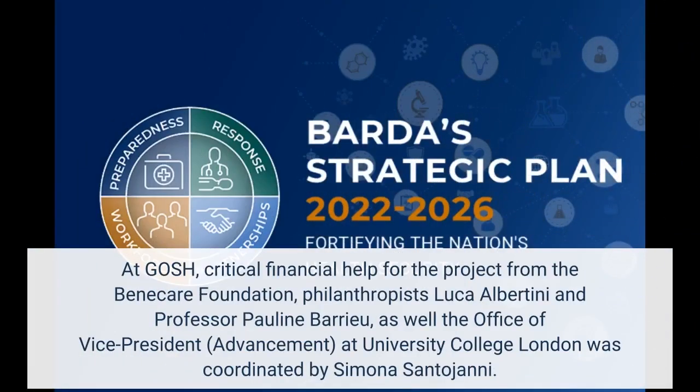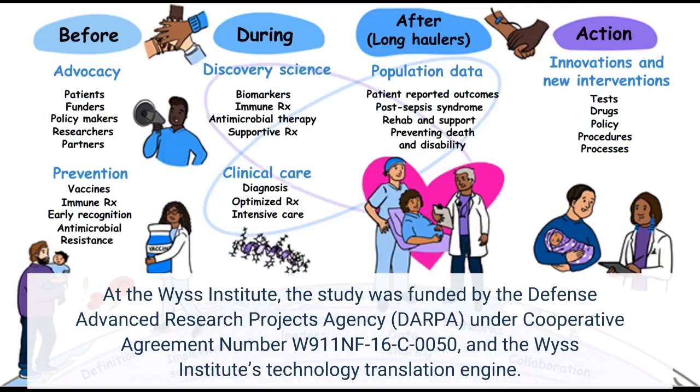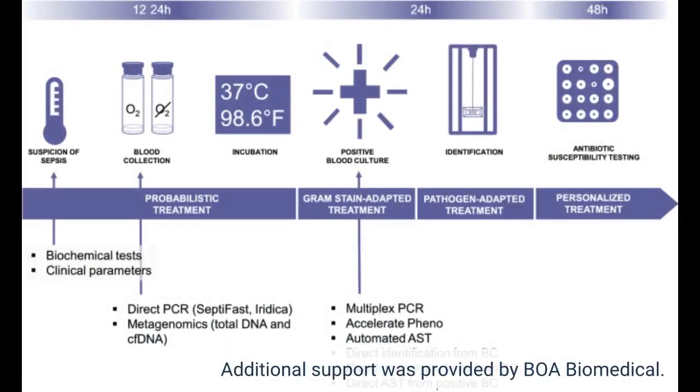At GOSH, critical financial help for the project from the Benecare Foundation, philanthropists Luca Albertini and Professor Pauline Baru, as well the Office of Vice President, Advancement, at University College London was coordinated by Simona Santoianni. At the Wyss Institute, the study was funded by the Defense Advanced Research Projects Agency, DARPA, under Cooperative Agreement Number W911NF16C0050, and the Wyss Institute's Technology Translation Engine. Additional support was provided by BOA Biomedical.